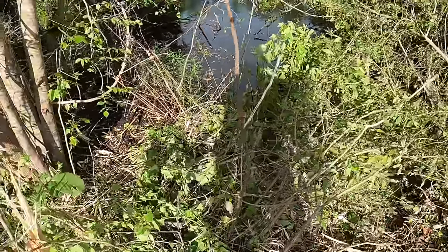Here he goes. Good Friday morning, everyone. Finally Friday, and I don't have to work this weekend, so I'm super stoked about that. But before we get to the weekend, I got a mulching project we got to do today. So I'm gonna show you guys what that is right now.